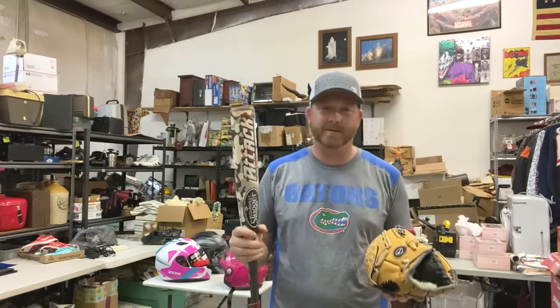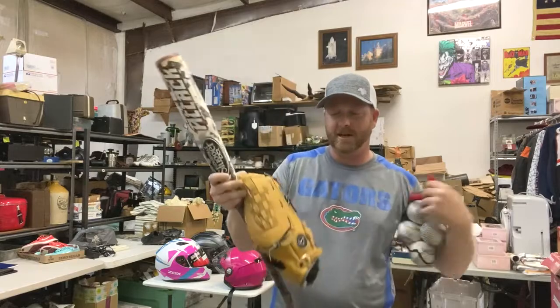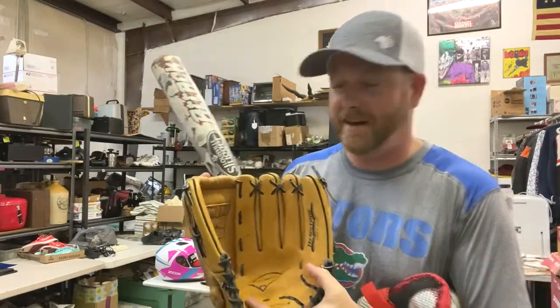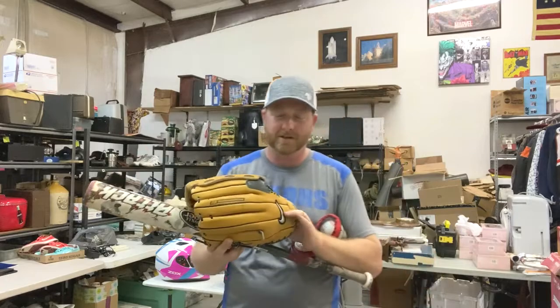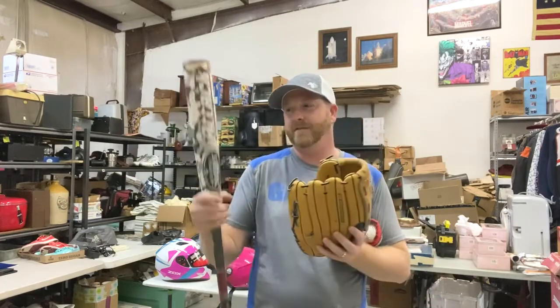I got these items from the same seller there. She had this nice Nike glove, which I looked up on the spot, and this one's in perfect condition. As you can see, it shows very little signs of use. This glove selling brand new was like $60, $70. The used ones were selling for like $30 to $50. So in this condition, I should be able to get 50 bucks.